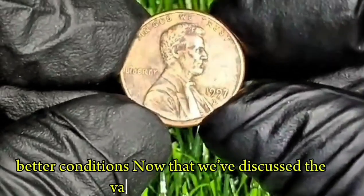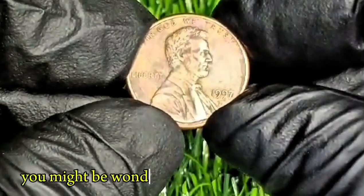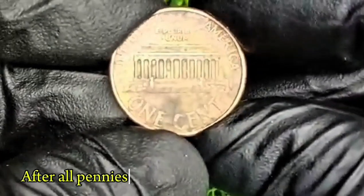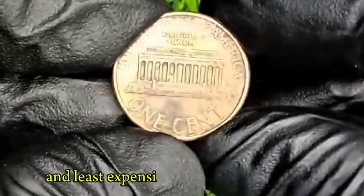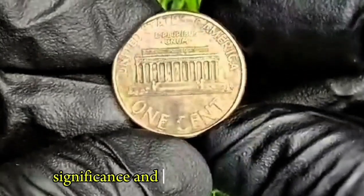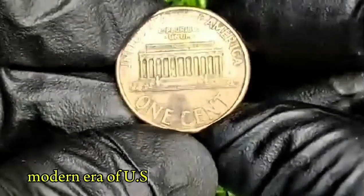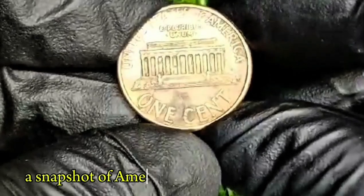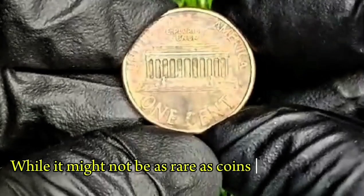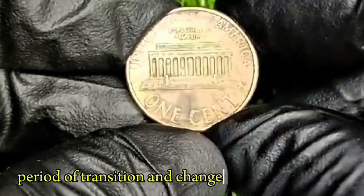Now that we've discussed the various factors that contribute to the value of the 1997 penny, you might be wondering what exactly makes it so special in the grand scheme of U.S. coinage. After all, pennies are among the most common and least expensive coins in circulation. The answer lies in the subtle combination of historical significance and numismatic interest. The 1997 penny is part of the modern era of U.S. coinage, and it represents a snapshot of American history at the tail end of the 20th century. While it might not be as rare as coins from earlier years, the 1997 penny marks a period of transition and change in U.S. currency.